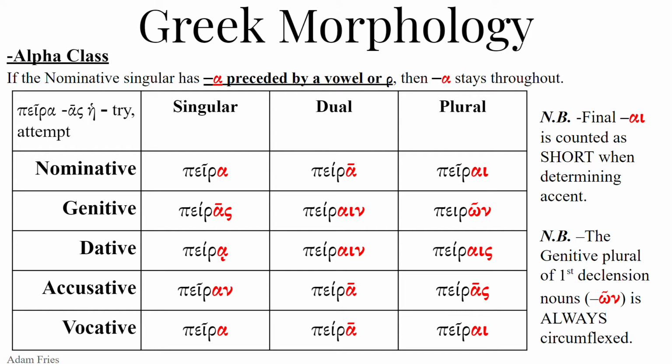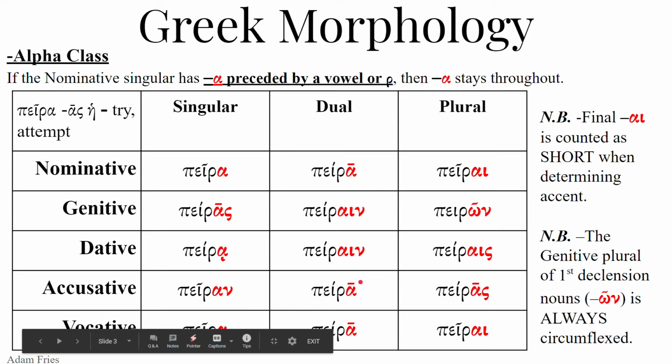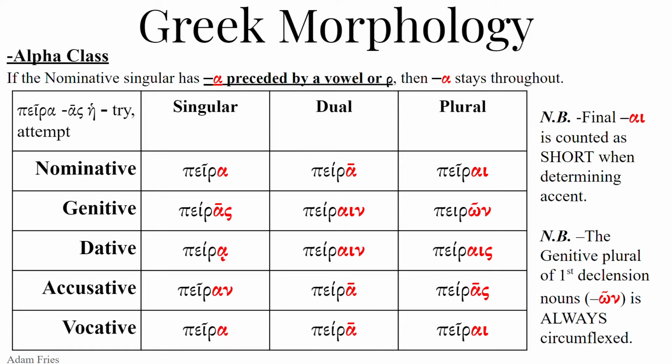Now the dual, things that come in twos. Now, not every classical Greek author uses the dual. The dual shows up more in older Greek, like Homer, than in classical Greek, but hey, it still shows up. So things that come in twos are dual, and plural is three and more. So 1, 2, 3, and more. Dual, peira, that alpha is long. Peirain, that's a long diphthong. Peirain, that's a long diphthong. Peira, that's a long ultima. And peira, that's a long ultima. So the circumflex cannot stand on any of those penults because the alpha is long.